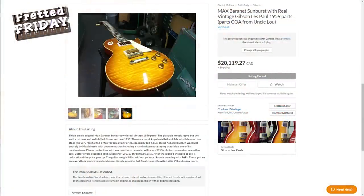Well, this Fretted Friday, we can see evidence of just what a Peter Max Baranet guitar is worth these days. Very recently, I found one sold on Reverb.com for a cool $20,000 Canadian, and that was without the pickups. The advert states that you can rarely find a Max for under $15,000. But that's not even close to the Max Baranet guitar for sale at Edgware Music in London.